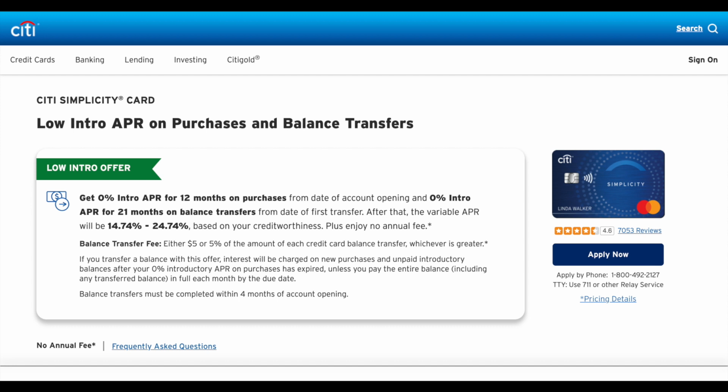This card has a 0% APR for the first 12 months on purchases, and you can get 21 months at 0% on a balance transfer, which is really good. This credit card also has a 0% annual fee, which is great. Now, the only thing about this credit card, as I was explaining earlier, is that it does have a balance transfer fee, which is either $5 or 5% of the amount of each balance transfer, whichever is greater. So you definitely want to take a look at that.